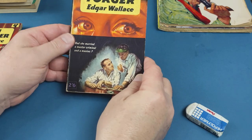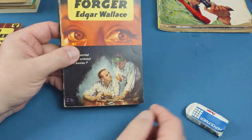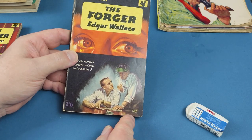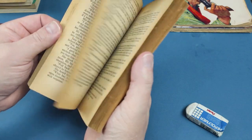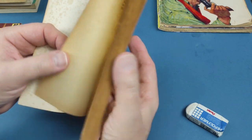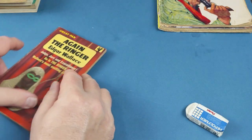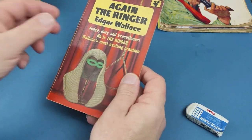Here's a standard old Pan, one of the better Edgar Wallaces. It stands up okay, this one. A nice cover by Pef, and that's for The Forger. Definitely already got this one, and it's quite foxed inside as well. But it's a first edition, so I'll put that one in my swaps pile.